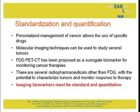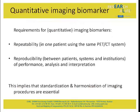Standardization and quantification. If you want to go to personalized management of cancer, you have to use specific data. Molecular imaging techniques can be used to study several tumors, and FDG PET-CT has been proposed as a surrogate biomarker for monitoring cancer therapies. There are several radiopharmaceuticals other than FDG with the potential to characterize tumors and monitor response to therapy. Imaging biomarkers must be standard and quantitative if we want to go into clinical trials.